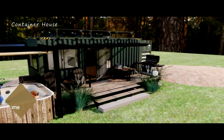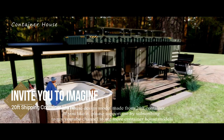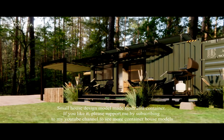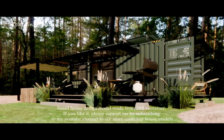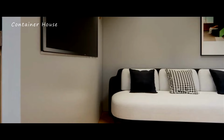Join us as we explore every nook and cranny of this innovative tiny house, from its sleek interior to its charming exterior. Discover how our shipping container home embodies the principles of eco-friendly design while providing a comfortable and stylish living space for modern adventurers.